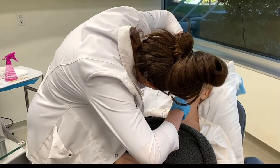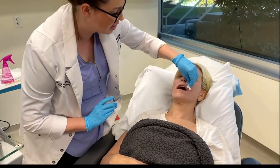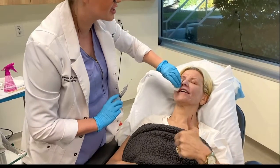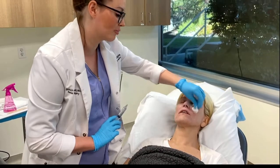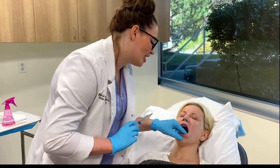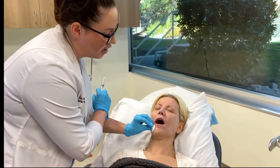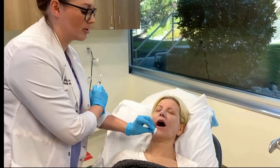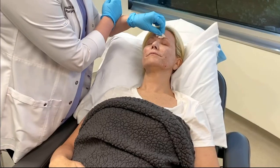All right, what's happening right now? We are numbing the crap out of her. We love numbing the crap out of people. Now this is a very intense laser, so you want to be numb for it. Some people don't, but I want you to be super numb for it. And it's cheaper doing it awake because we're not paying for anesthesia.